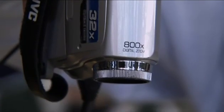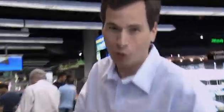Shopping for a camcorder is a matter of knowing what to look for, knowing which logos to believe and which not to. Check this out, 800x zoom. Yeah, right, that means you could look at the pores on my pores. Actually, what they're talking about is something called digital zoom. They're just blowing up the picture and the quality degrades as you go.